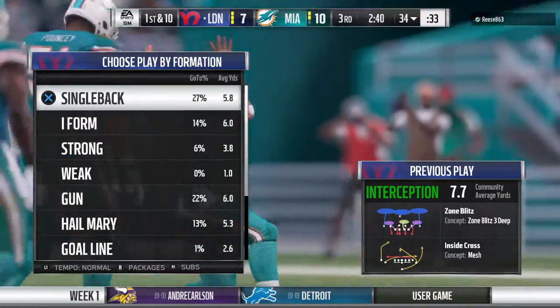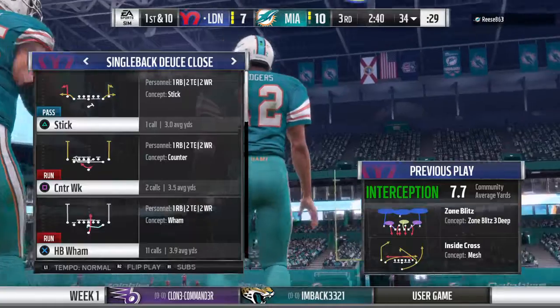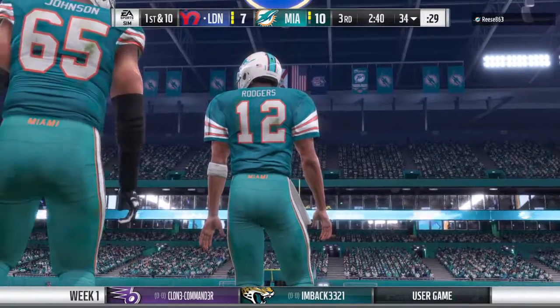And you just wonder, did he get too comfortable in the locker room himself? His team has the lead. Take care of the football. He's putting them in jeopardy right now.